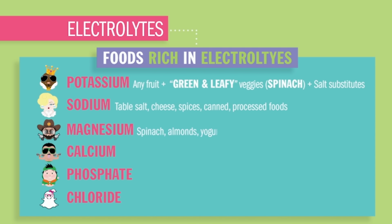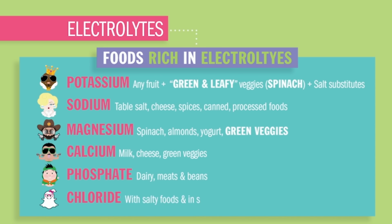Magnesium, you'll have spinach, almond, yogurt, and again with the green leafy veggies. Calcium, you'll have milk and cheese, almonds and oranges, as well as green leafy veggies. Guys, it's not just dairy. Green leafy veggies are actually a better source of calcium. Now, phosphate, your three wise men, are your dairy, meats, and beans. And chloride is so simple because it's found mainly in salty foods, but also in main ingredients like salt substitute, along with potassium too.